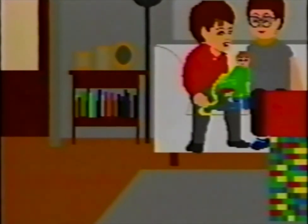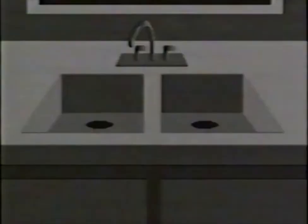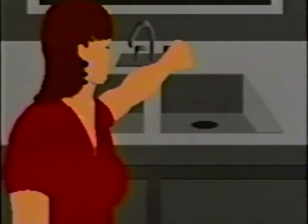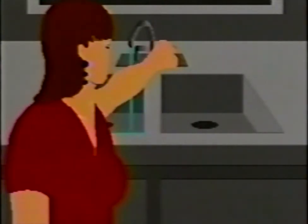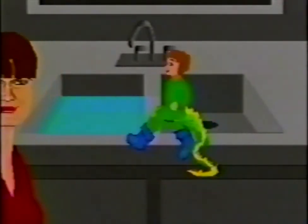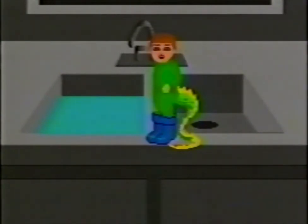"I think he looks cute with a tail, don't you?" And Jake said, "Oh, yeah." Mama Billy went into the kitchen and began to fill the sink with water. This was going to be an experiment, just like some of the ones Dr. Cinti did in his laboratory. "Okay, boys, the sink's full. You can bring in the lizard Bob now." So the boys came in to watch Bob in his test.